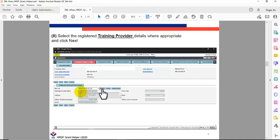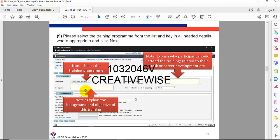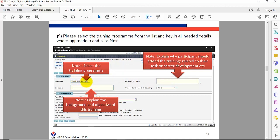Training provider. You can key in, for example, my company is 1032046B. Then you click on search. You should find my training provider name, which is Creative Wise. Select the training program from the list. You can see there are Microsoft programs, so we can choose programs like Microsoft Excel Basic, Intermediate, Advanced, Macro, Power Query. This is provided by the training provider.